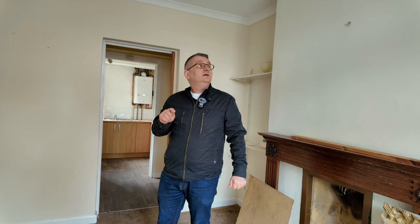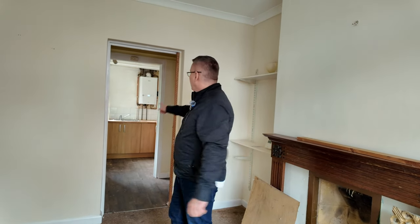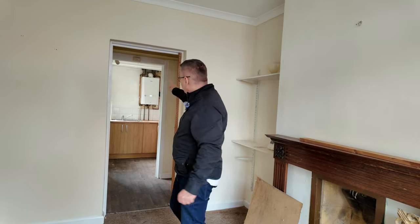So what's happening with this property? Well, we've got an asbestos survey. In fact, it's been done today. That's probably why that's been moved. Maybe they took it off the top. Asbestos survey today. We can't let anybody in unless we've done an asbestos survey.